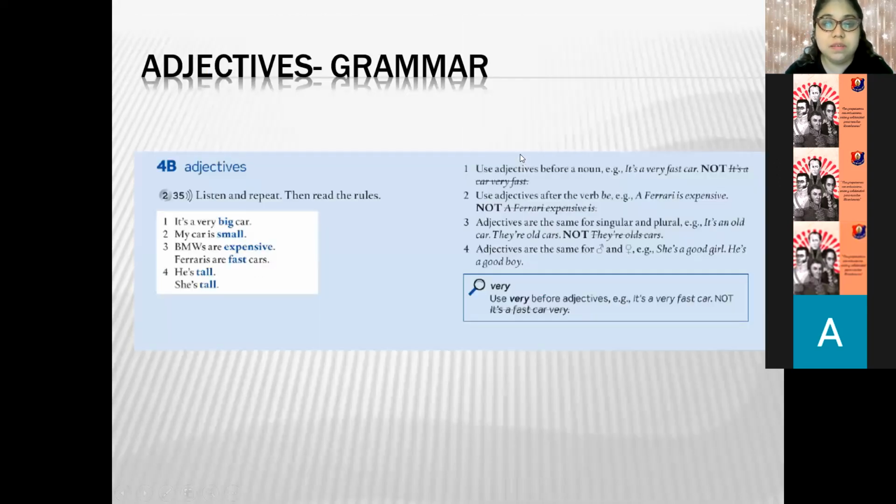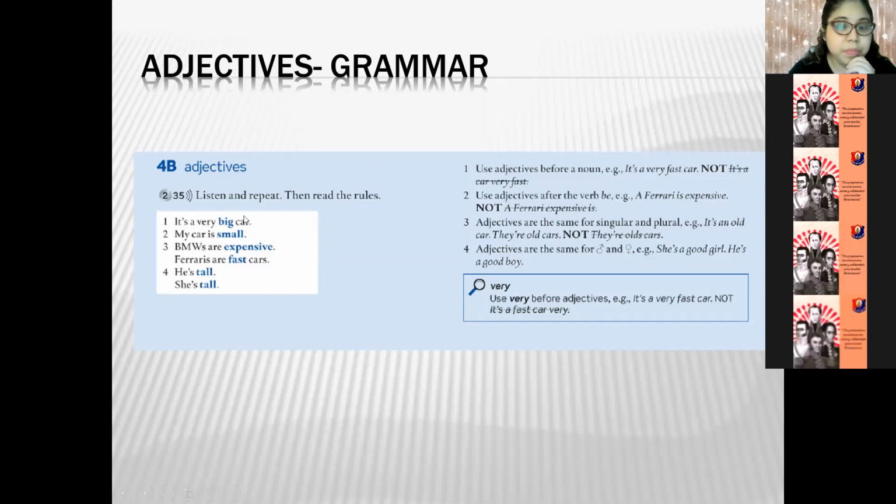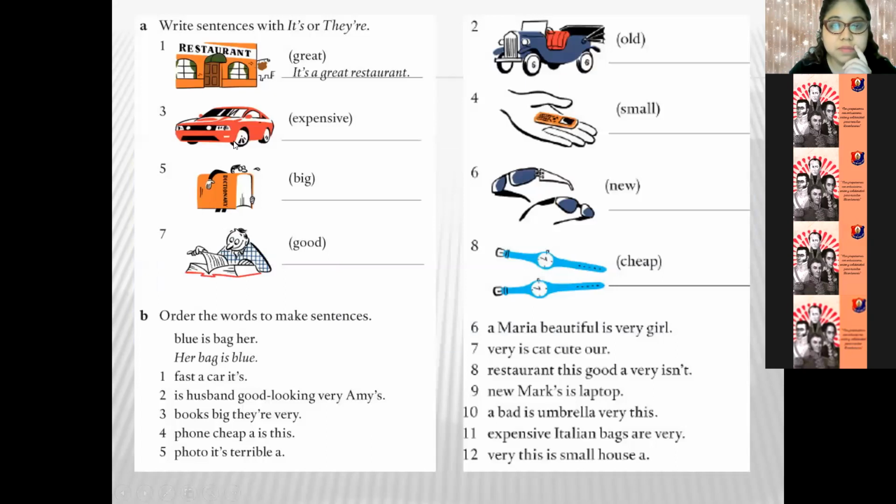Because we're going to go to the activities. Any question about the grammar? No? Preguntas? No, teacher. Good, thank you. Okay, let's go to the practice now.